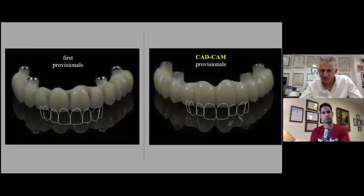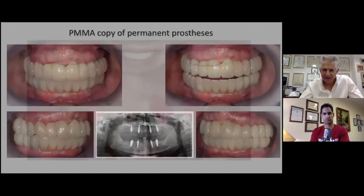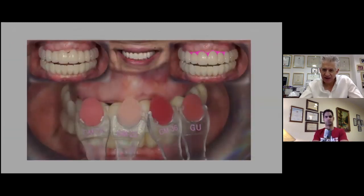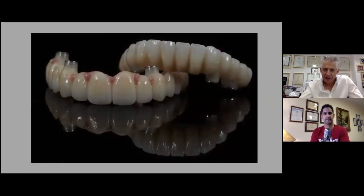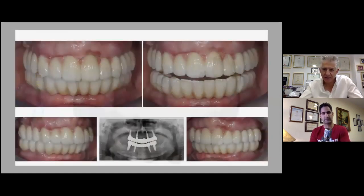Another set of provisionals was made in order to then duplicate them. These are the PMMA provisionals, color shading for the pink. And these are the permanent full contoured zirconia prosthesis with staining. And this is the final result.